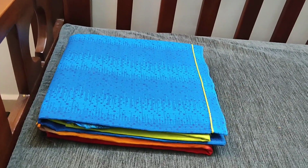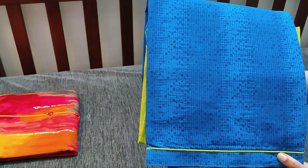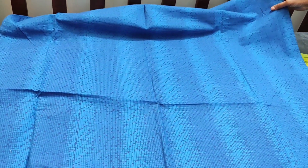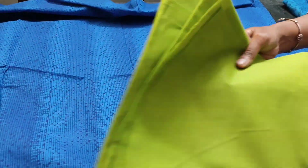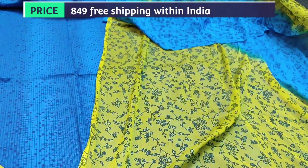Let us see the next design in regular wear dress material. The fabric is cambric cotton in blue color, which is a printed one. In the daman we have contrast green piping. It's apt for regular use. The fabric is cambric cotton. It is not too thin, so lining is not needed. It is printed all over, even at the back. We have a light green cotton bottom for this, teamed with a block printed dual shaded chiffon dupatta, and tapings are provided. It's a single color. The cost of the set is 849.